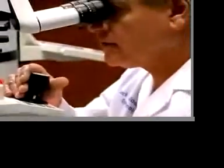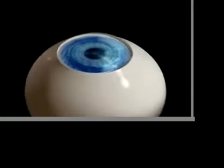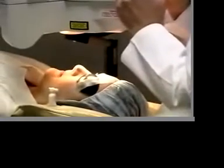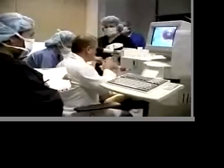The beam is so precise, it takes 200 pulses to cut through a single eyelash. The excimer laser produces a cool beam of light that does not damage surrounding tissue. It was first used in photorefractive keratectomy, or PRK. PRK treats the front surface of the cornea, while LASIK alters the inner tissue of the cornea. The excimer laser and LASIK are approved for refractive surgery by the Federal Drug Administration. LASIK is the preferred treatment for laser vision correction.